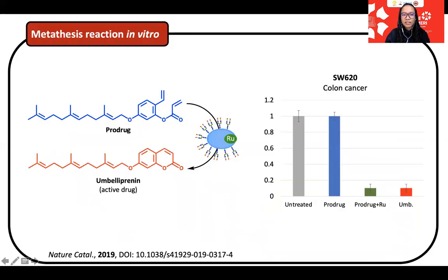So the reaction is here. We tried to do the reactions in vitro first, because we really need to confirm whether it is really active against cancer cells or not. So here we treated this SW620 cell line with the prodrug in the presence of the metalloenzyme, in this case, ruthenium. As you can see, here is the result.